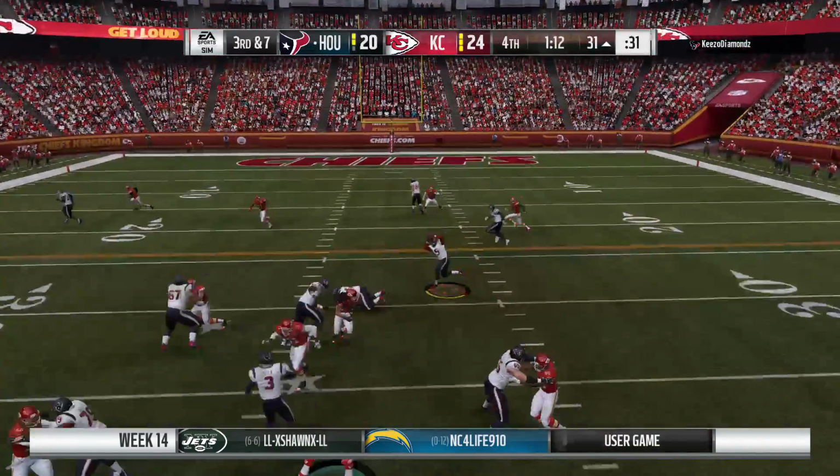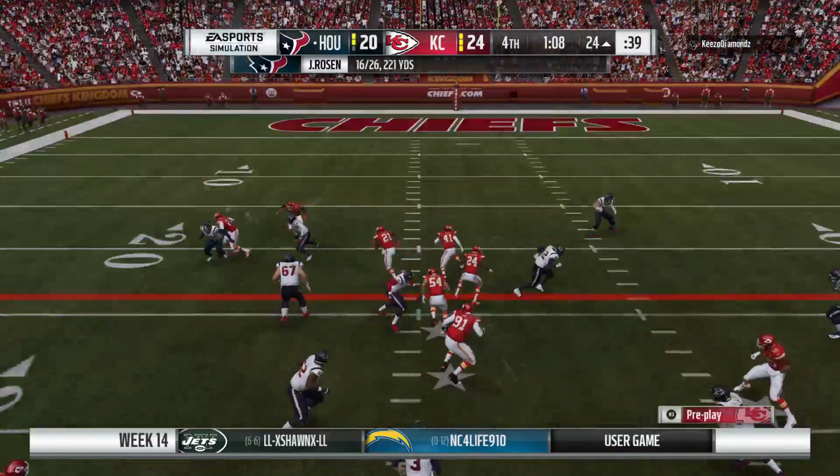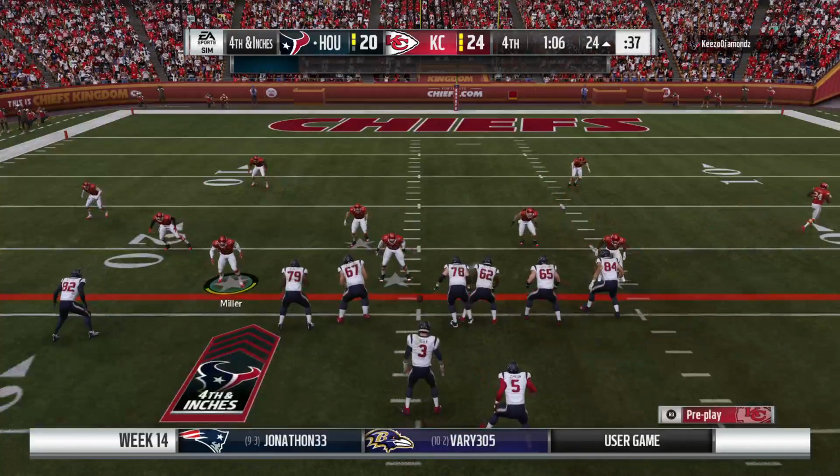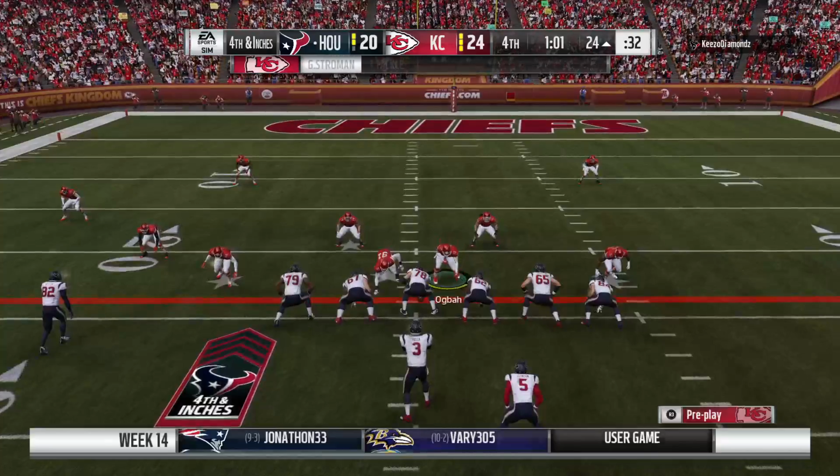To throw. Now he'll dump it underneath to his running back, complete. And they'll be inside the 25 now at the 24. It's a gain of 6 on the play, and it'll be 4th down.